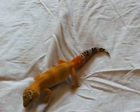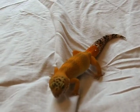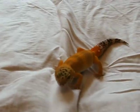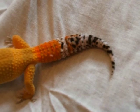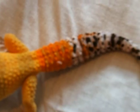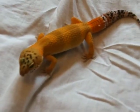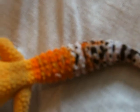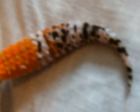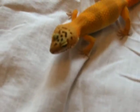This is Valentine. She's the smallest and the youngest. She's putting quite a size. She's still putting on lots of weight. Eats like a pig. She shed yesterday. There's a little bit of shed on that tail. I watched her eat it and everything. Carrot tail's coming up lovely.